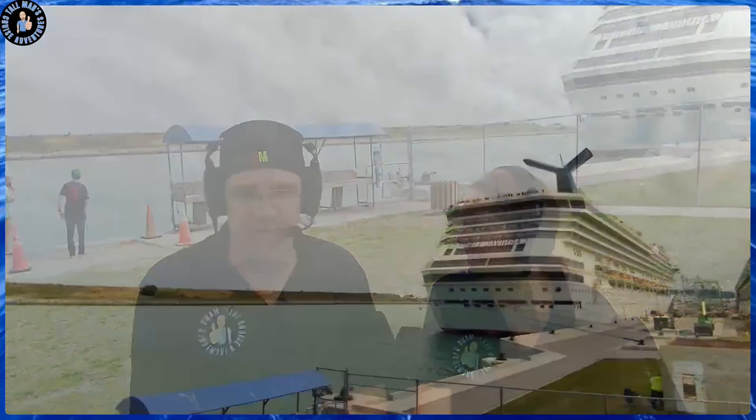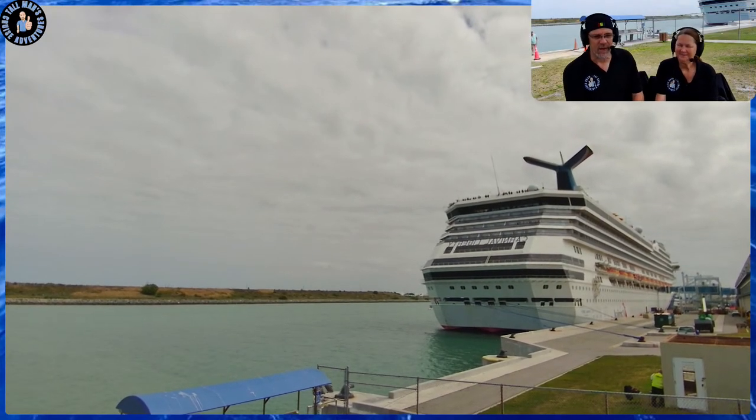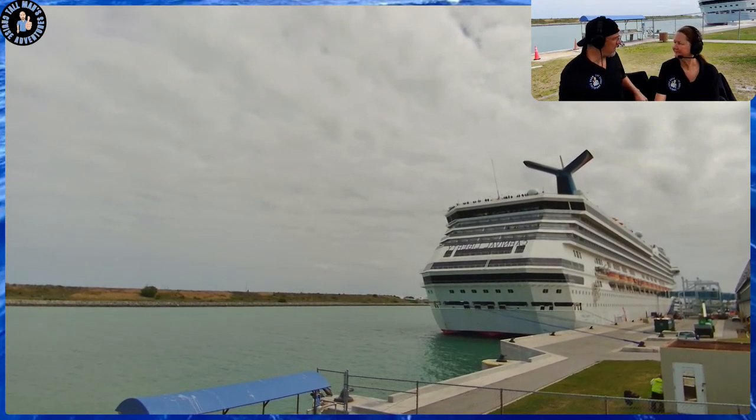We're here to see the ships leave. Absolutely. Right? And there they are. We'll go back to this one. We're at least up on screen. Yeah. So that is the Carnival Liberty behind us, and you can see it right here on the screen.